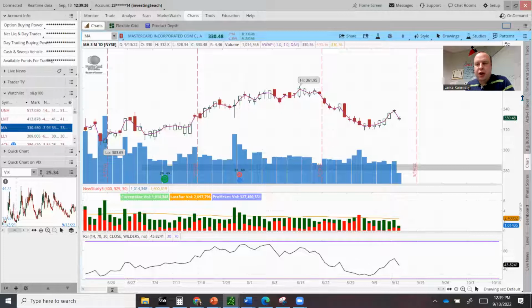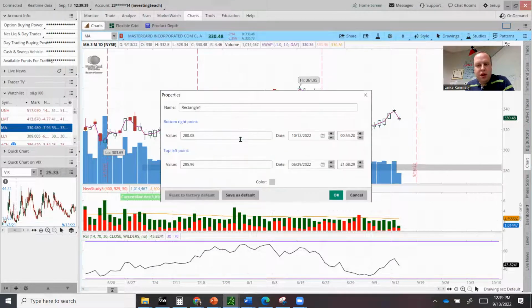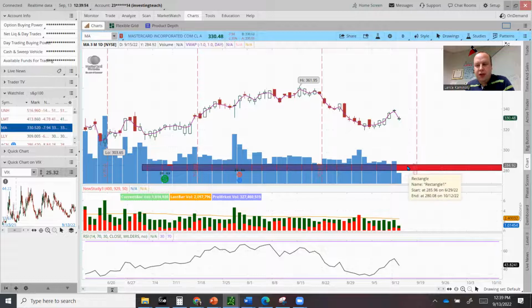Look at the chart pattern here. This is the last 3-month chart. This horizontal line I drew was the strike price of the low, doing red. You can see in the last 3 months, we haven't gotten very close to it. The low is 303.65. It's a bit of a downturn in the market today, but currently it's at 330.48. So you have quite a bit of cushion here in order to get to that 285 strike price.